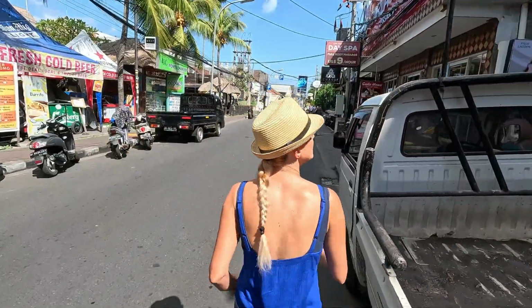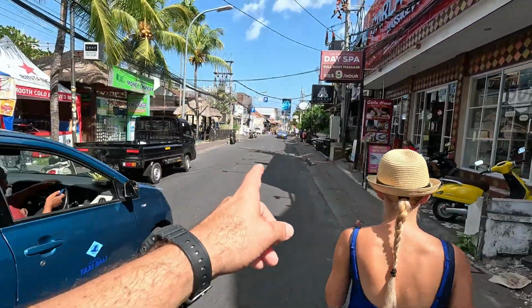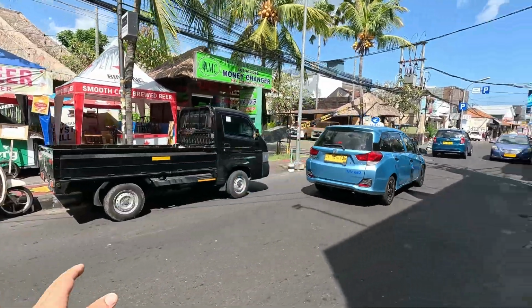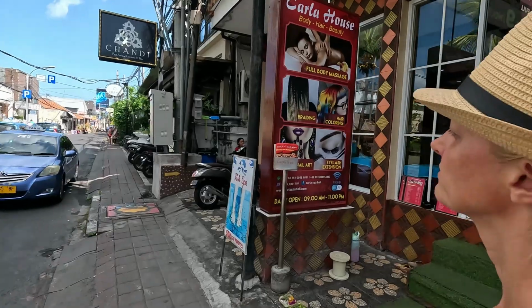So we're almost, well, over halfway, but we're just going to go down to Seminyak Square. We're going to show you around down there. But I'm just going to let the camera run just for a little bit and not talk so much, and you can have a bit of a look at what we're looking at, eh?